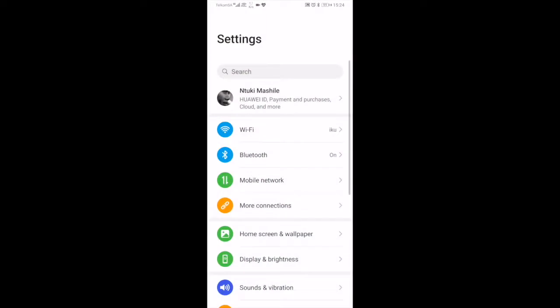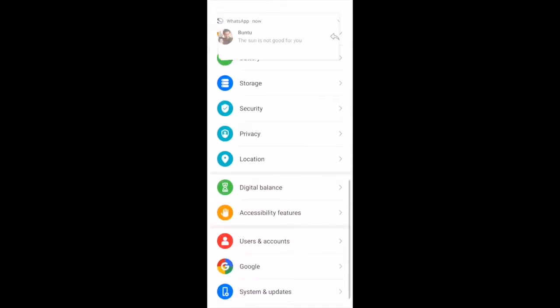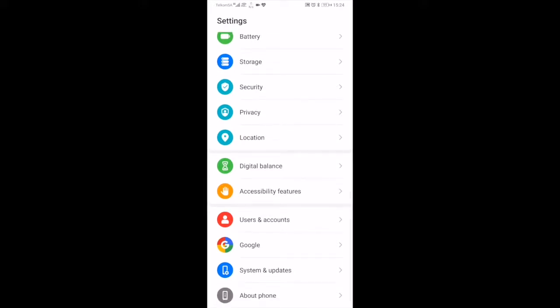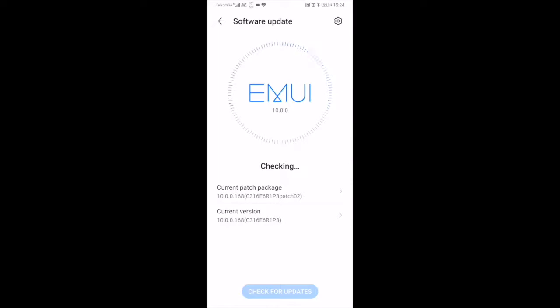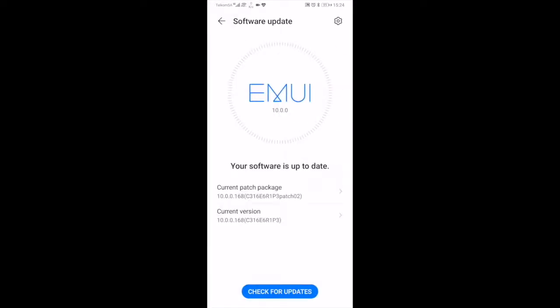Just to show you guys that I am actually using EMUI 10, I will go into WhatsApp. Yeah, it does it. I love that functionality, whereby you can just see the message and then it pops out. It feels smoother also. It feels really smooth. I'll just go into System and Updates, Software Update. I'm already using the new package, 10.0.0.168. Basically this update fixes an issue where certain user interface elements would be incorrectly displayed in some situations. I don't know what situations those are, but I am happy. Anyways, let's just get out of this.